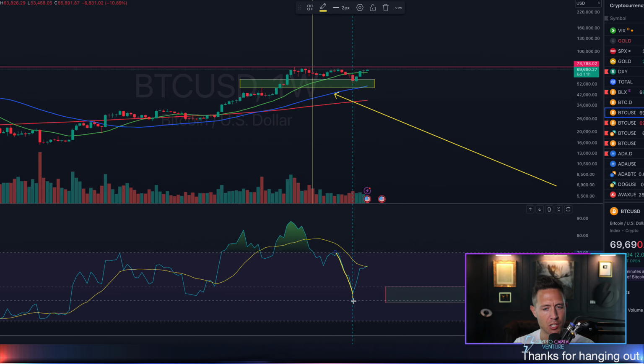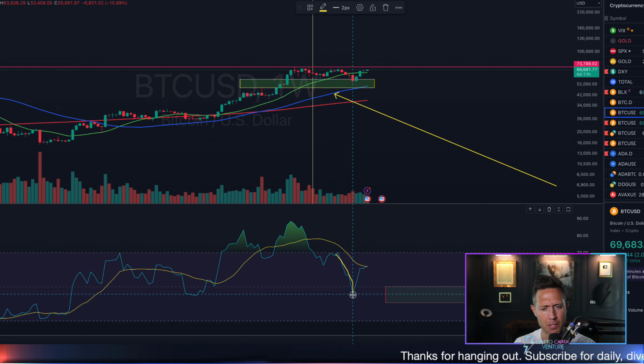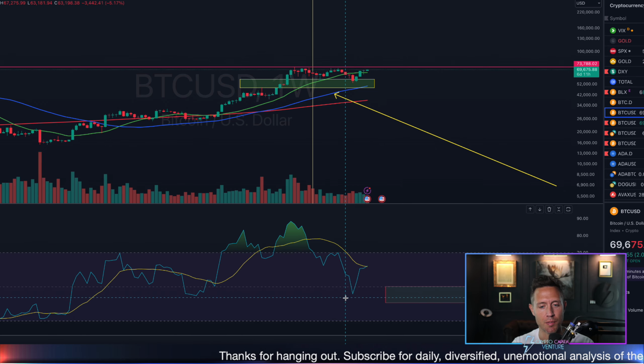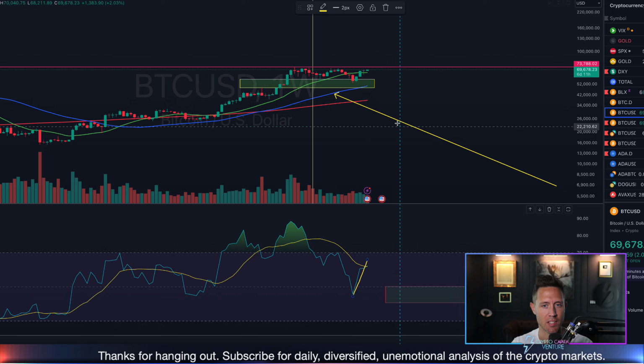And with that, it's not just price. I think Germany selling is in there somewhere. I think minor capitulation and minor selling off was in there, and then that bottomed out. Those things happened in this move. And so this move that we're in right now, this could be the bounce that we're currently in.